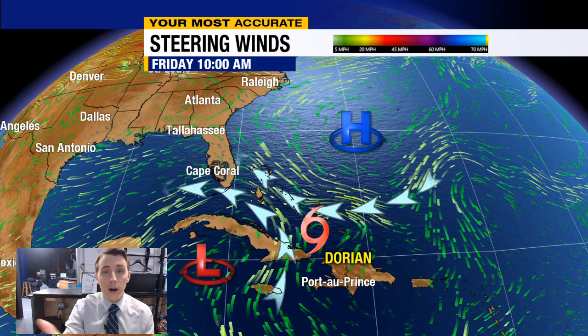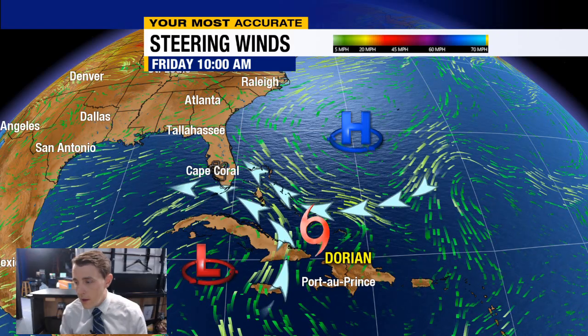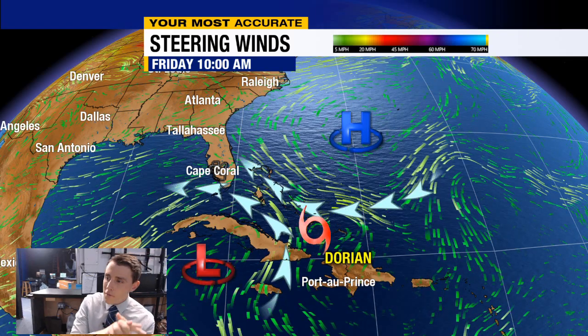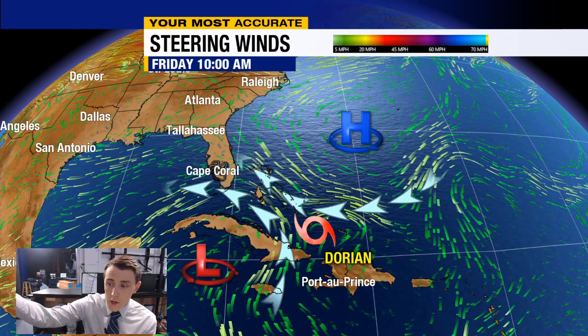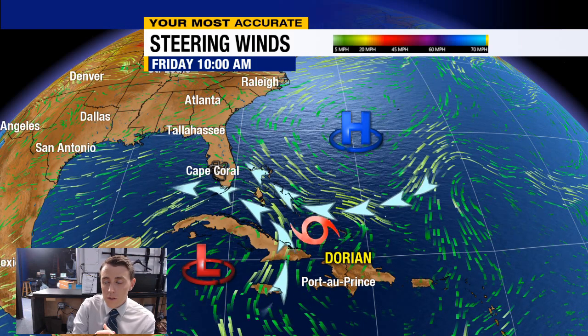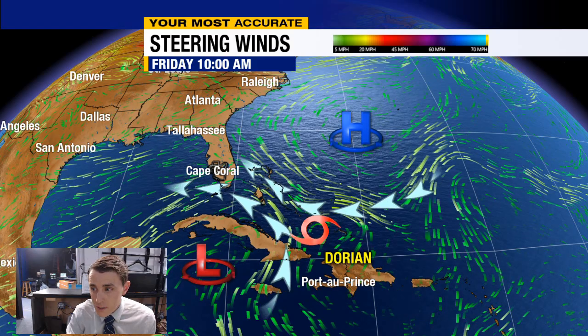Okay, but yes, by early Thursday morning, this will move over the islands of Hispaniola, Puerto Rico, and move back out in the southwest Atlantic. From there, this is how the steering winds set up. So there's going to be upper-level high pressure off to the north and east of Dorian, an upper-level low-pressure system to the south and west of Dorian. The combined efforts of the two are going to steer that in the general direction of the Florida Peninsula.